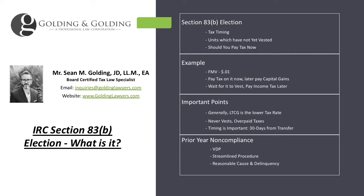So Section 83B, right? It's a timing question. At the essence of an 83B election, the taxpayer is saying, hey, you know what? I'm going to gamble and pay some tax now on the fair market value of some restricted units I received, with the hopes that down the line, hope springs eternal, right? That down the line, you're going to benefit by paying long-term capital gain on the growth during the vesting period instead of paying income tax at the time it vests.